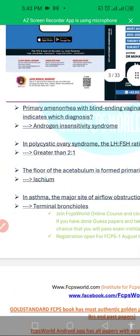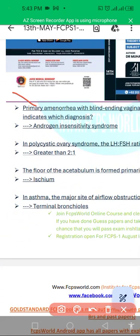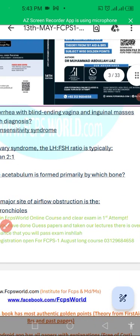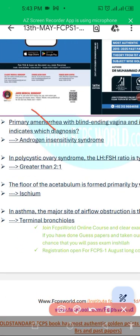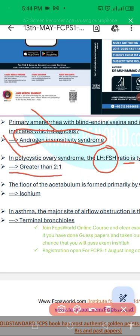Next one is a patient has primary amenorrhea, blind-ended vagina, inguinal masses are there. What is the diagnosis? It is androgen insensitivity syndrome. It is the diagnosis. Next one is polycystic ovarian syndrome. FSH-LH ratio is there. The ratio is greater than 2:1.